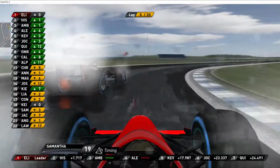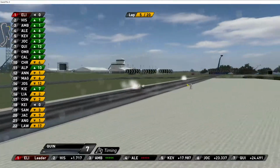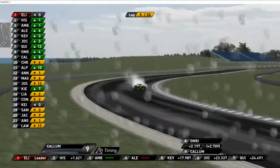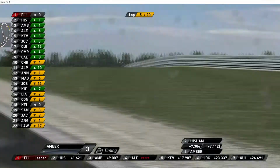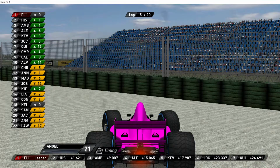Oh, Samantha trying to unlap herself from Alex. How did Samantha end up? Oh, she went off, didn't she? She went off and had to pit. Yeah. Quinn up 12 places. They've done well to keep it on the track. I think Jack is out. That's all you can do at this point.